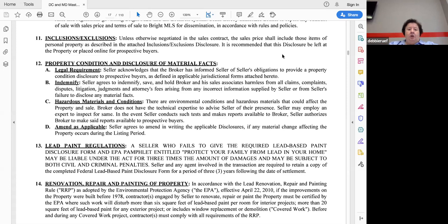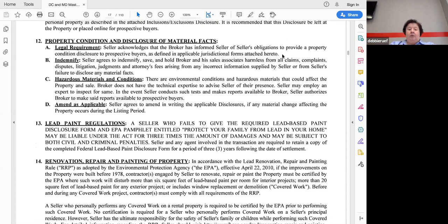Okay, property condition and disclosure of material facts, legal requirement. Seller acknowledges the broker has informed seller of seller's obligations to provide a property condition disclosure to the prospective buyers as defined in the applicable jurisdictional forms attached hereto. Indemnify. Seller agrees to indemnify, save, and hold broker and his sales associates harmless of all claims, complaints, disputes, litigation, judgments, and attorney's fees arising from any incorrect information supplied by the seller or from the seller's failure to disclose any material facts. So if the seller doesn't disclose something to you properly, or lied to you, and you're not aware of it, they're holding you harmless, which means the buyers cannot sue you for something that you misrepresented, okay?